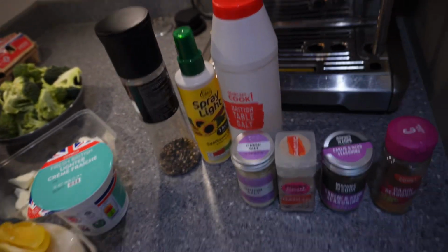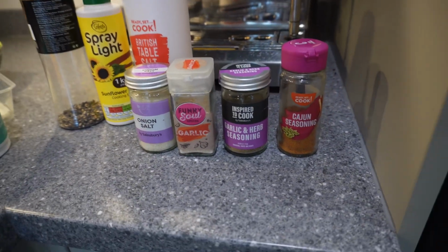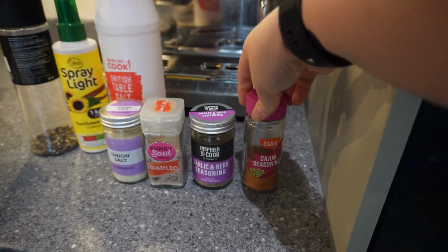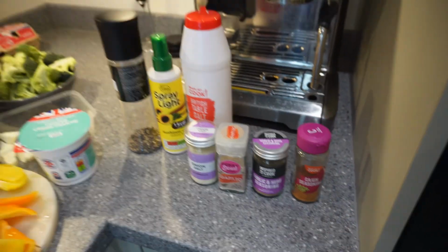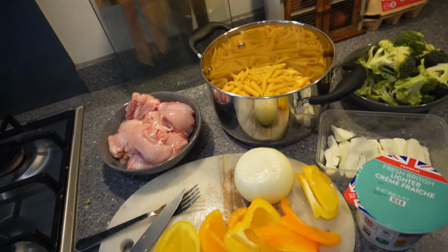So seasonings, I'm using salt, pepper, 1 cal fry light, and I'm just using these seasonings. You don't have to use the Cajun, but I just think that'll go nice with this. Just keeping it really simple. I actually made it last week and it was absolutely delicious. So we're going to get started now.